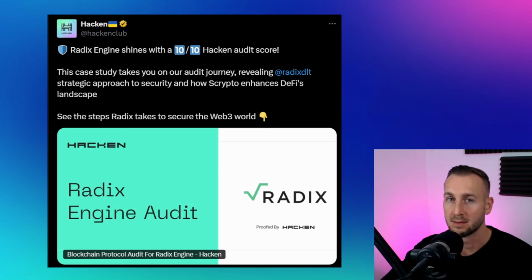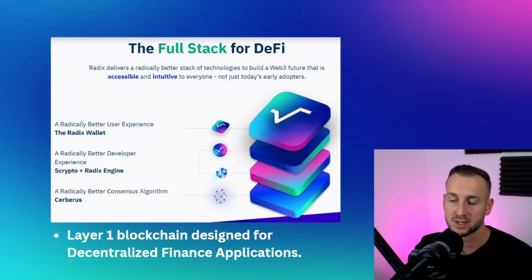This is for their audit, I believe, of the Radix Engine v2. They currently secure around $20 million in TVL and no security breaches to date. So let's explore this full stack for DeFi.